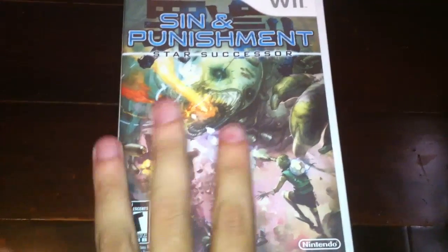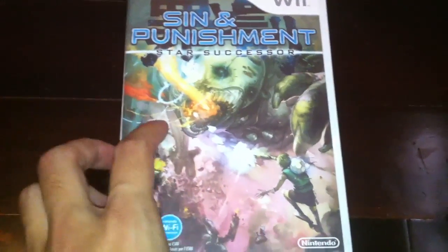I actually happened to pick up like 3 copies of these, but I'm not going to show you 3 copies of the same game. So I picked up a copy of Sin and Punishment for $5.